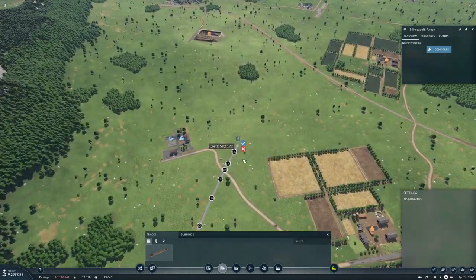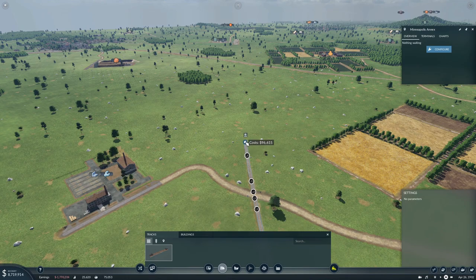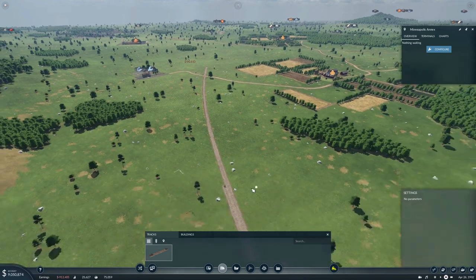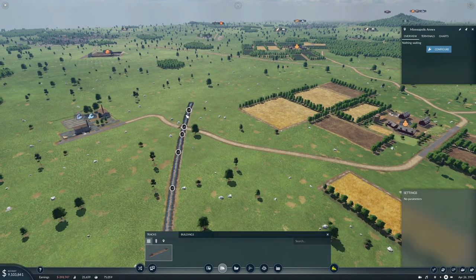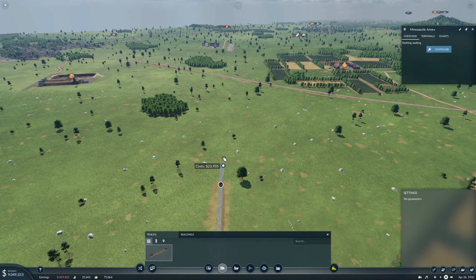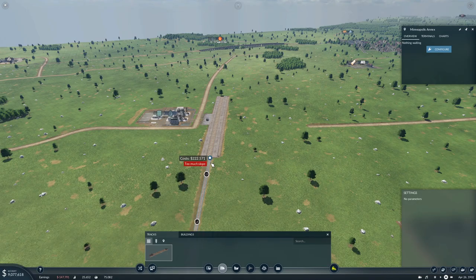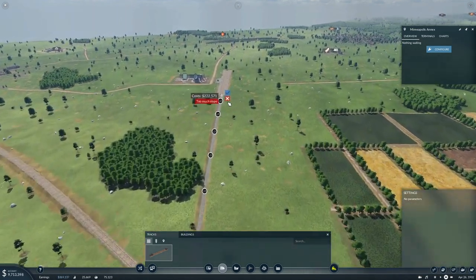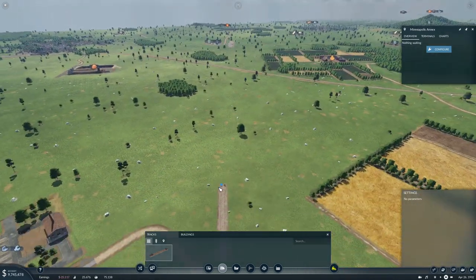Where's the? It's there. Do you want to come over like that? There. And then we need to come in to, I think here. Too much slope. Oh, we have another rail track here. So we need to come over that.